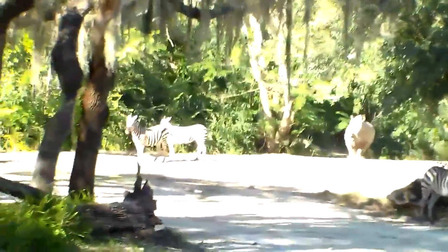A little bit further up here on the right-hand side is an ostrich, largest bird in the world. Ostrich have wings, but just because of their size, they are unable to fly. So instead, they run. They're not as fast as a cheetah. Ostrich can only reach speeds of about 40 miles an hour, but they have a lot more stamina, so they can keep those speeds going over longer distances.